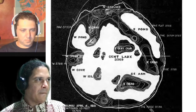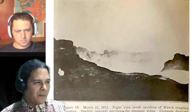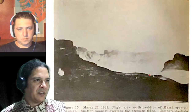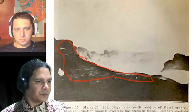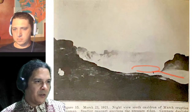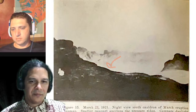There's a lot going on there. A lot of different activity here. And this is Jaggar's night view. Not the best image, but there's not a whole lot of them. Night view of the south cauldron of the March eruption of Halemaumau. Here's a spatter rampart in the foreground, on the edge. And this is the pit that all the lava is draining into. You can't quite make it out. There's a lava fall pouring in there, and then one from this backside also pouring into that hole right there.